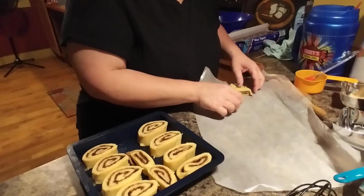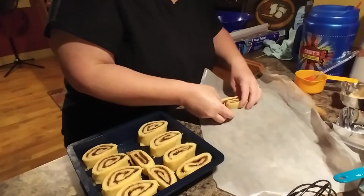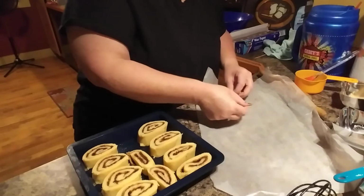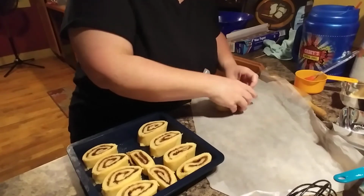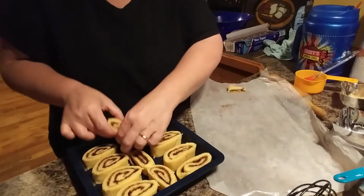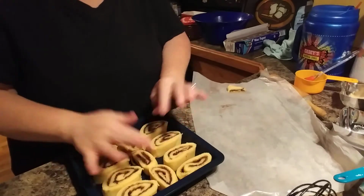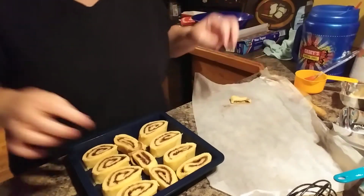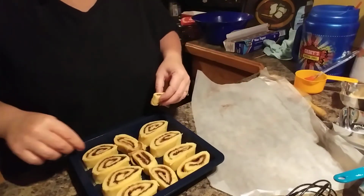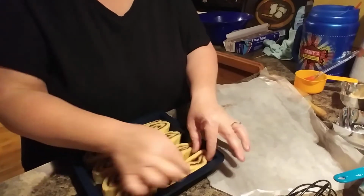Let me see, yeah, these are really small. So what I can do is I'm going to make this one just a tad bit bigger. And if they fill the pan, that's fine by me, I don't care. And then I just have this little bitty one left. So just stick this off to the side here and just let it rise so we're not wasting anything.